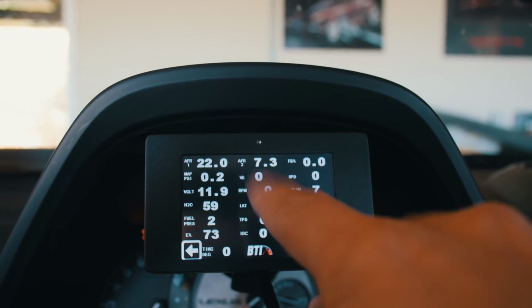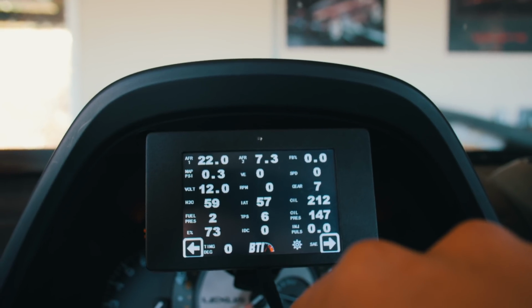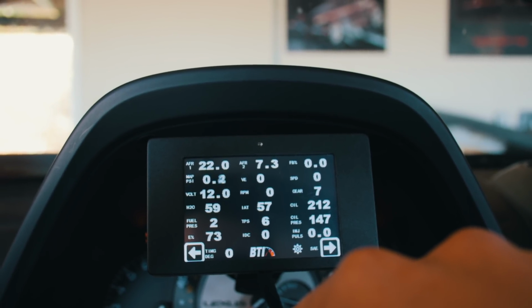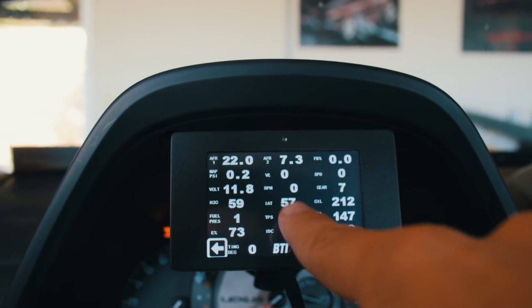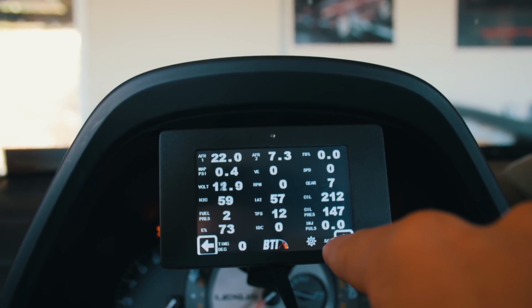Wow, there's everything. Air, fuel, MAP, PSI, voltage. I'm assuming that's for the battery. Fuel pressure. Wow, idle, TPS. I want a dash already. I already want the 7-inch. I can't wait to run it.